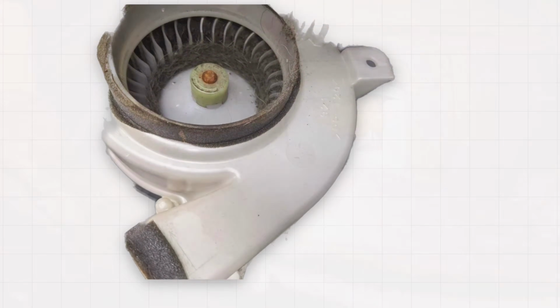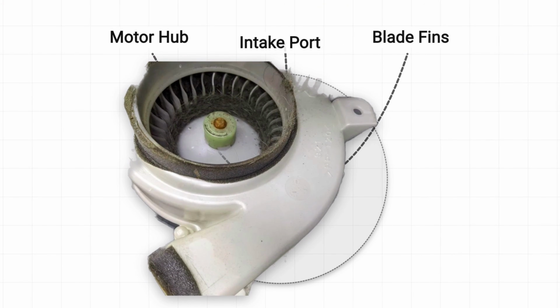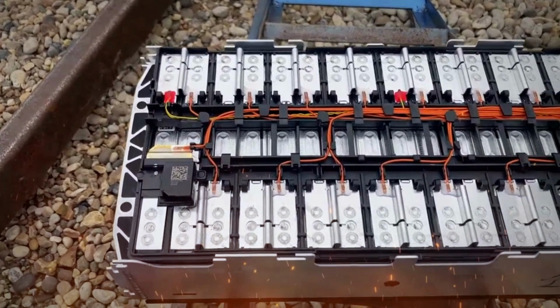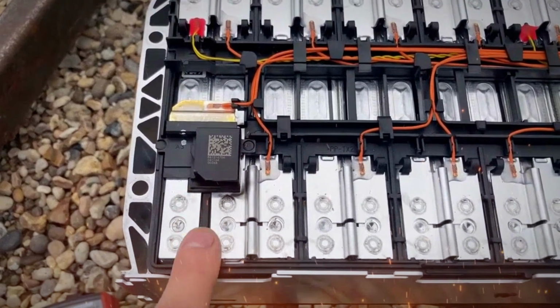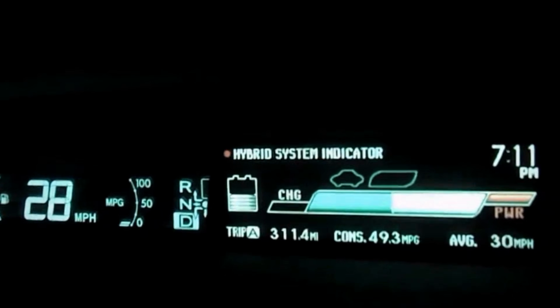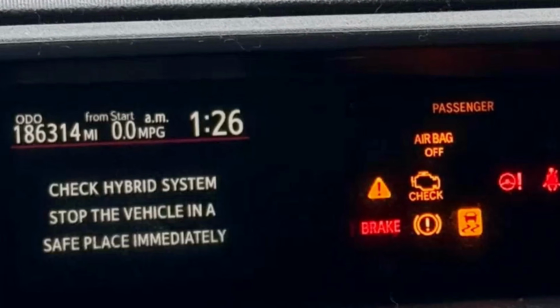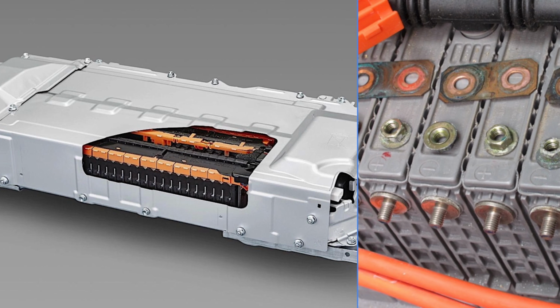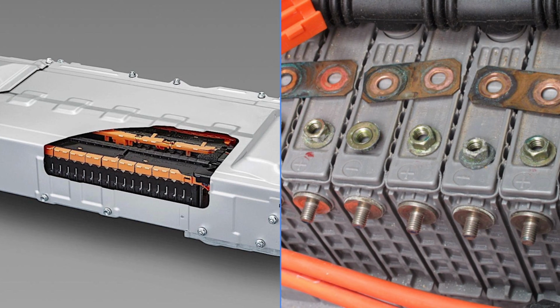Toyota does not include this filter in most standard maintenance schedules, which means the vast majority of hybrid owners have never cleaned it. A restricted filter forces the fan motor to work harder, which increases electrical draw and shortens fan motor life. Once the fan fails entirely, the battery pack overheats under load, and the hybrid system begins limiting performance to protect itself. That performance reduction is the first warning sign, but by the time most owners notice it, thermal damage to individual cells has already begun.